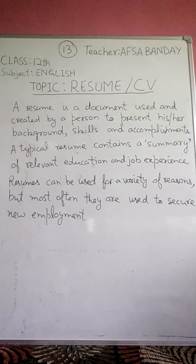What's a resume? A resume is a document used and created by a person to present his or her background, skills, and accomplishments. Background can include his name, his date of birth, his address, his contact details, his email ID. Skills can include academic qualifications, professional qualifications, and accomplishments like job experience. Hobbies can also be included there.